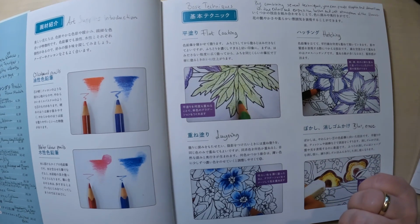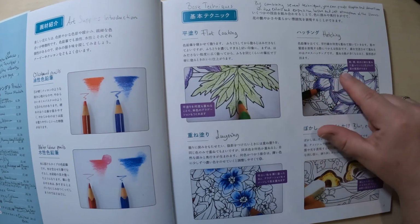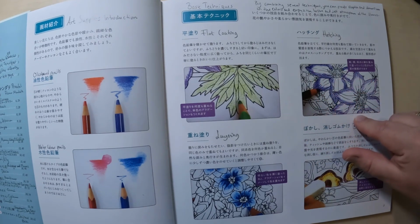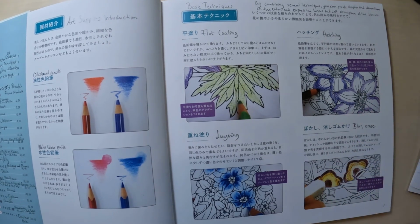Cross-hatching is when lines are crossed over and overlapped. The more lines you overlap, the more solid effect it will be. By layering vertical, horizontal, and diagonal lines, you can create the texture of petals and leaves. So this is actually quite nice advice when we are dealing with so many petals and leaves as there are in this book.